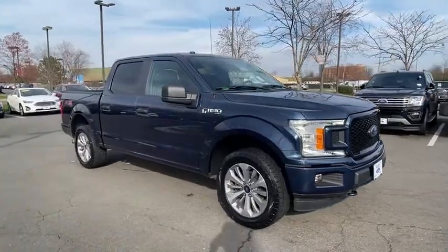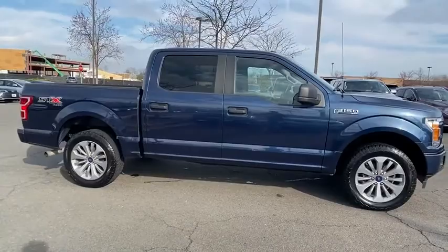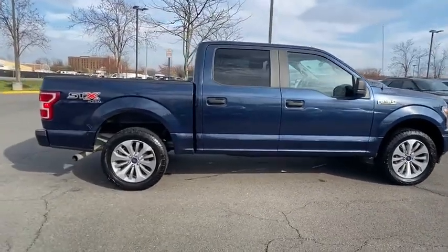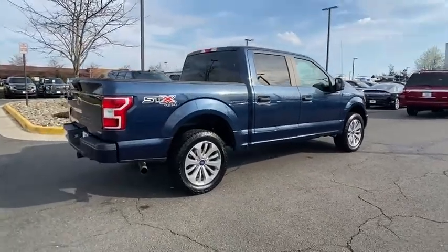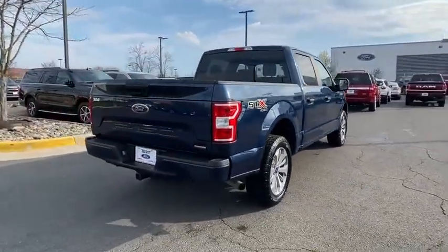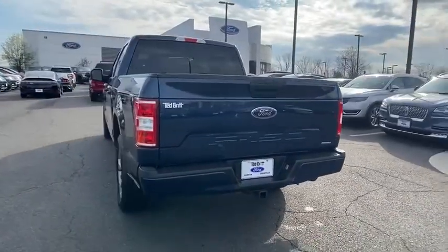Stop by and take a look at the 2018 Ford F-150. A Ford F-150 knows how to handle any situation. It's built to follow orders, no whining. This vehicle has less than 20,000 miles. Here are some of this vehicle's great options.